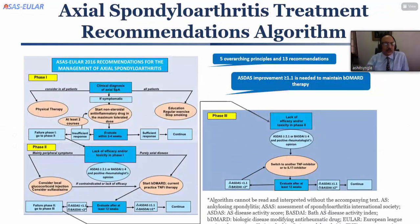This slide shows us at a glance the EULAR 2016 recommendations for the management of axial spondyloarthropathy. In a patient with a clinical diagnosis of axial spondyloarthropathy, all patients should receive health education, regular exercise, and should quit smoking if they are smokers. If the patient is symptomatic, he should be started on a non-steroidal anti-inflammatory drug in the maximum tolerated dose and should be reevaluated after 2 to 4 weeks. If there is a sufficient response, the treatment is continued. In case of insufficient response with at least 2 courses of NSAIDs, it is considered as failure of phase 1 and one should go to phase 2.